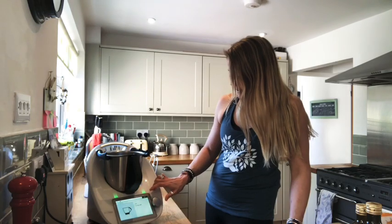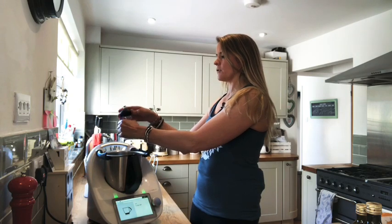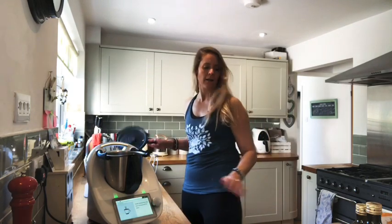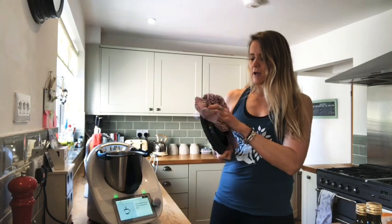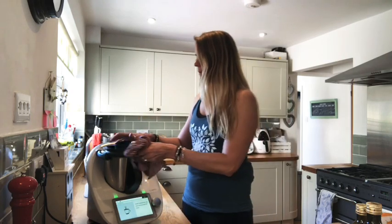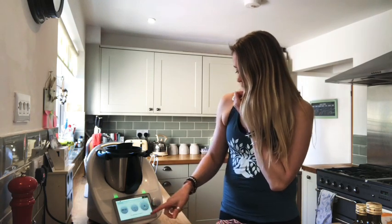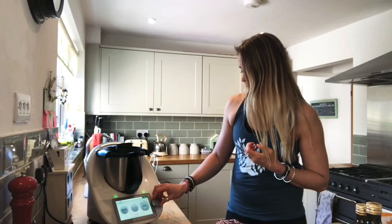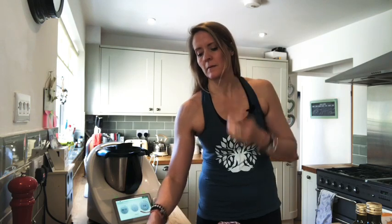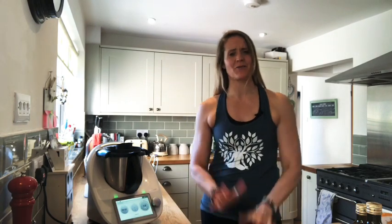All right, so next, some salt. Again, feel free to omit this from the recipe if you're cooking for young children. And then we're going to take our lid, just give it a little dry, and then pop that straight on. Then next, already pre-programmed, it's 20 seconds for speed 7. It's incredible how long 20 seconds seems when you've got some time.